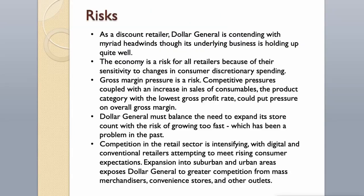Risks. As a discount retailer, Dollar General is contending with myriad headwinds, though its underlying business is holding up quite well. The economy is a risk for all retailers, because of their sensitivity to changes in consumer discretionary spending. Gross margin pressure is a risk. Competitive pressures coupled with an increase in sales of consumables, the product category with the lowest gross profit rate, could put pressure on overall gross margin. Dollar General must balance the need to expand its store count with the risk of growing too fast, which has been a problem in the past.